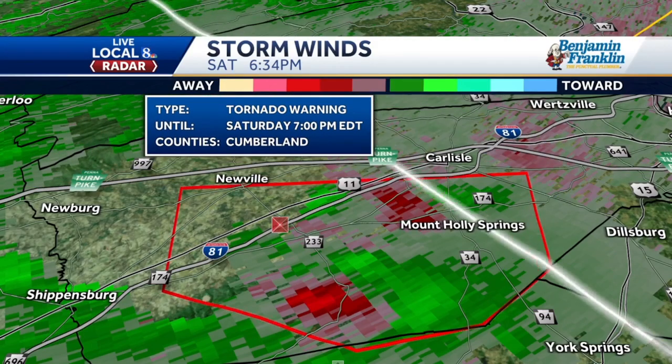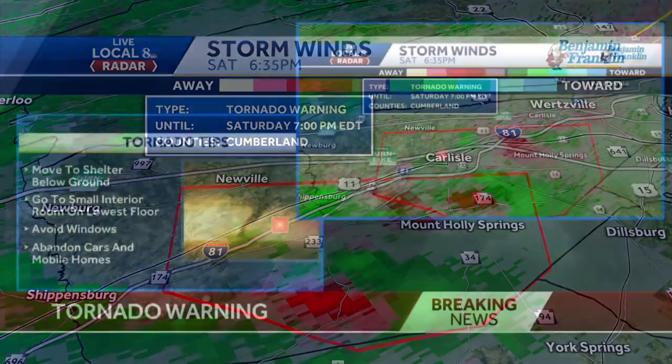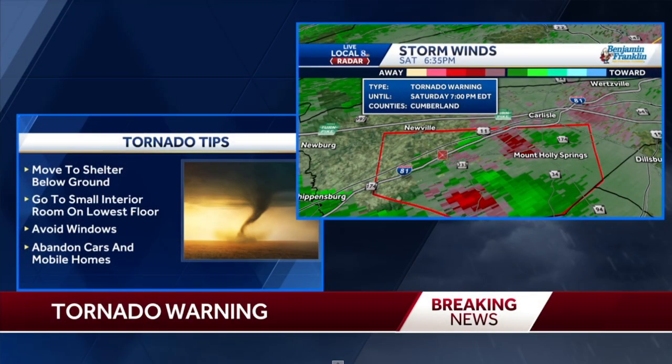For sure. And remember, if you don't have a basement, you need to be in the most interior room in your house. That's likely a bathroom or a closet. And you just want to protect yourself, but you want to do so quickly. Try to get to that safe zone in your home as quick as you can. If you do have a basement, that's the best place to be. But still seeing 2 areas of rotation, as Christina's been mentioning, in this area of Cumberland County, eventually going to get close to the York-Adams County lines in the next, I would say, 10 to 20 minutes or so.